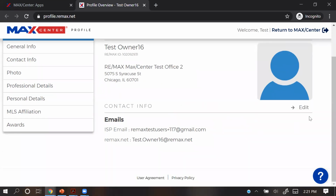Okay? If you check your contact info, this lower Remax.net email is the one we're all assigned when we join Remax. And most people don't need to change that. It's simply a forwarding address to the email you do use every day, which is the one right here, the ISP email. That's the one you want to check to make sure that that's the email you want all your communications going to, as well as the one your clients use. If you give that out to your clients, then that's the one you want there. And the Remax.net simply forwards to that one. But here is where you would edit the ISP email if it wasn't the one you wanted.